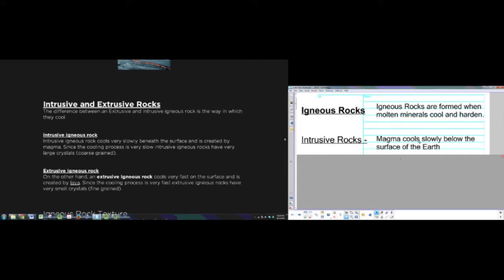These are rocks that never make it to the surface as lava, but as magma, they cool off underneath the surface of the earth. So they push up into the crust and then they cool without ever making it to the surface. Now, extrusive igneous rocks.